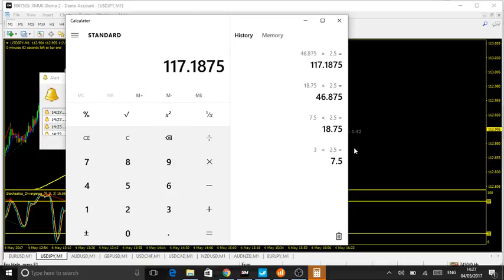I normally tell everyone to stop at the third martingale. So this would be your first, that would be your first martingale. This would be your second, and this would be your third. Now, if you've martingaled up to your third time and the trade hasn't come in your favor, that means that trade may not work out.